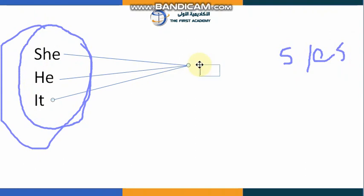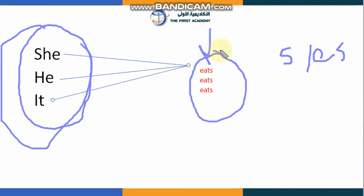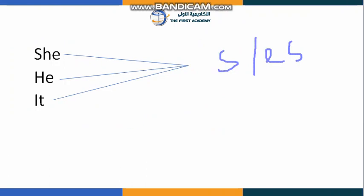So, let me show you something. For example, I can say she eats. I need to add S. She eats. He eats. It eats. Okay, everyone? So I need to add S to the verb. Okay, this is the verb. Remember, the verb that comes after she, he, or it, you should put S to it. And the verb is something we do, okay? For example, eating, running, jumping. So if the verb comes after she, he, or it, you need to add S to the verb. And remember, everyone, if the verb comes after singular nouns, you need to add S to the verb.